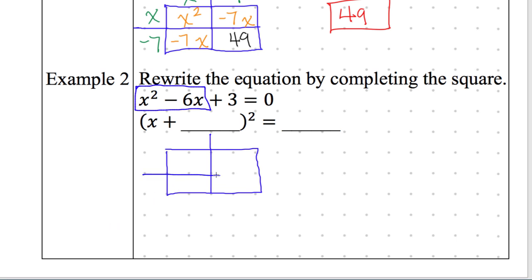Someone help me with the steps. The same steps over and over for completing the square. Step number 1. Somewhere x squared and minus 6x, they have to go inside the square in one of those 4 boxes. Only one person knows. 2 people know. 3 people know. 4 people know. Jose. So the x squared goes on the top.